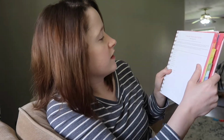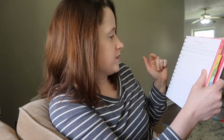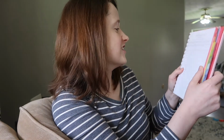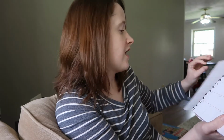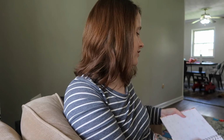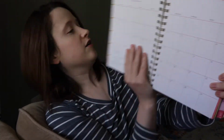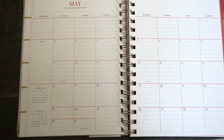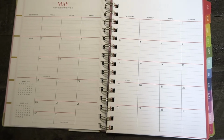Then Upkeep Everything. This is for you to how to win at life. So keeping up with like important birthdays, anniversaries, family schedules, and stuff like that. Probably won't use that page. And then you get into the actual planner. So they actually give you the calendar for May, which is pretty nice, and it's 2 pages. Each day has 1, 2, 3, 4, 5, 6 lines that you can write something on, and it's just a normal layout 2-page calendar.